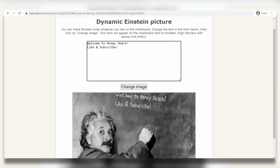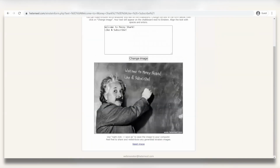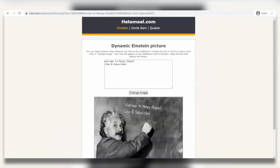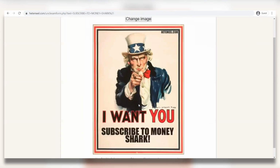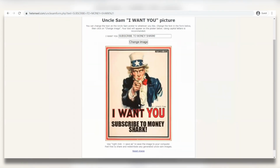Now let's continue. This service will definitely get a lot of requests, and that's why we asked you to do something like this in particular. You can also do Uncle Sam on this website if you want. You just need to click on Uncle Sam right here, then edit the text to whatever text is being asked of you, just like what we did with Einstein.